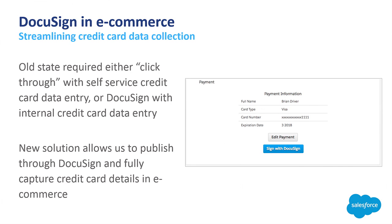And actually, I'll go back to this, because what this has done for us is it's really reduced the risk of PCI issues, like an AE writing a credit card number on a Post-it note, for instance. It's probably happened before. It's also giving us lower risk in terms of the fact that if you don't publish through DocuSign and you publish a quote just through the normal e-commerce process, the agreement process is just a click-through agreement. It's a checkbox and a button. We don't actually write anything down. We don't gain a signature from that. And it's less defensible if there's a dispute of that contract in court.